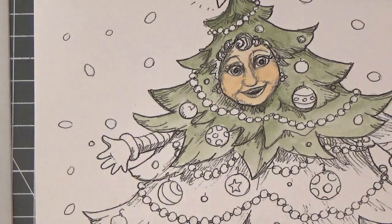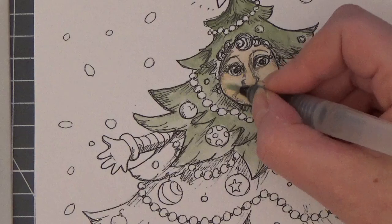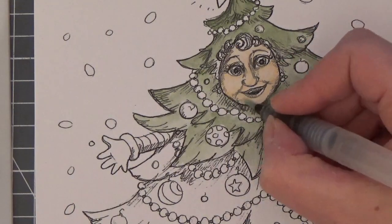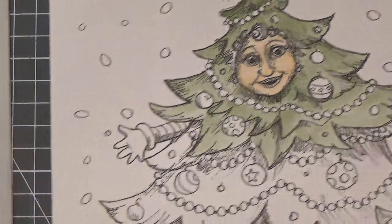Okay, so I'm going to clean my brush off, and I'm going to lift some of that off. There. And just spread it round where I know the darker bits would be, and then we'll let that dry. Isn't that clever?